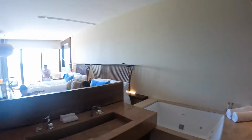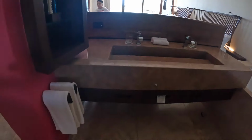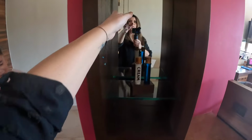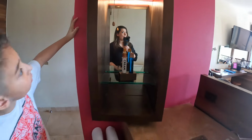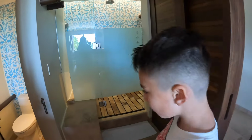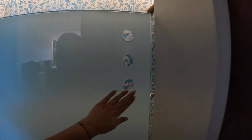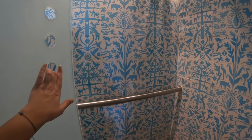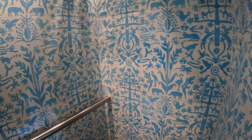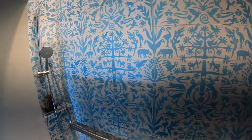To your right, as you walk in, you're gonna see this beautiful mirror. And then there's gonna be your dual sink. It has all your amenities down there. Has a little extra stuff right here. I think this is a light. Ooh, cool. And then you walk over here and you have this super cool shower. I just wanna show you the shower. All of these tiles were hand painted by Mexican artists.